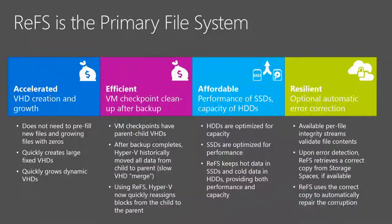So talking about ReFS. ReFS is there actually in 2012, but is not widely deployed. And Microsoft actually did a lot of improvements in 2012 R2. Still it's not there. But for Storage Spaces Direct, this is mandatory: we deploy ReFS.